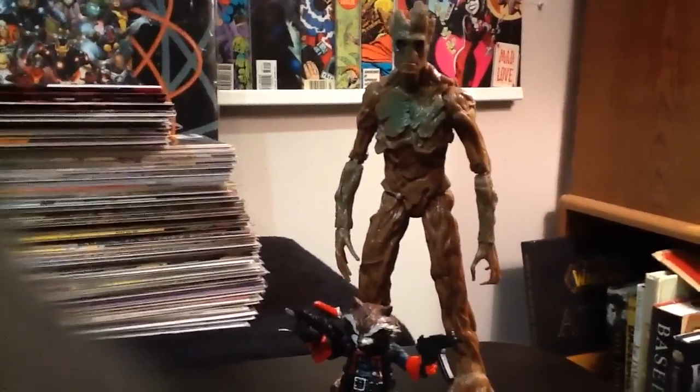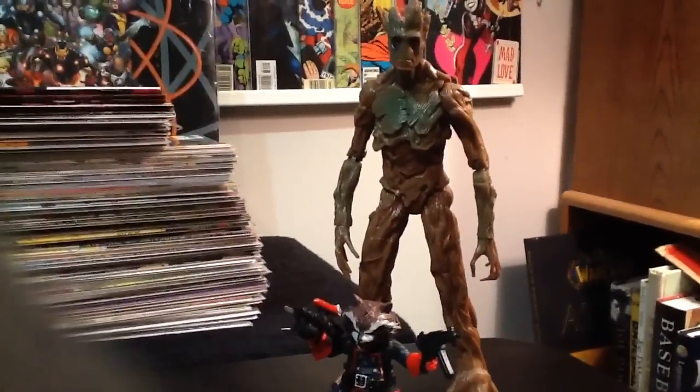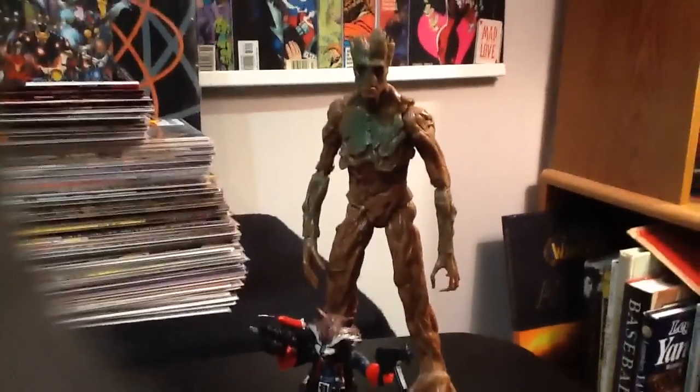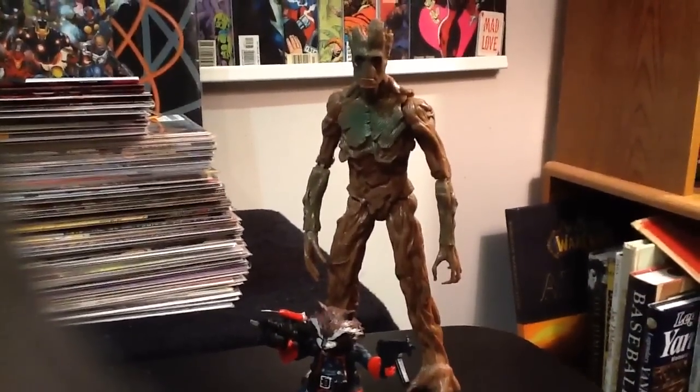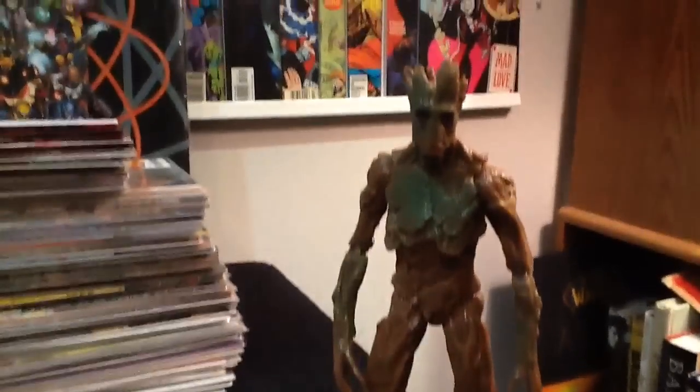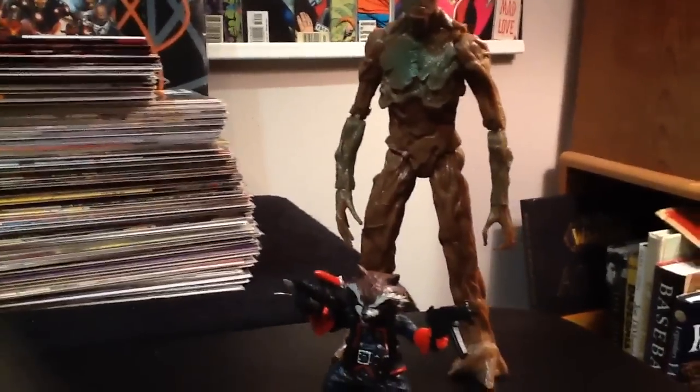I first saw this figure on Glenn Webb's YouTube channel. Sorry, I was just looking at my phone. It ran out of power again. And I said, I've got to get this. Like I said, a very nice alternative to the real figure.